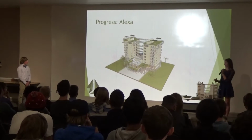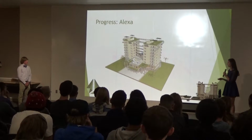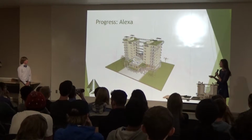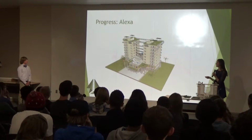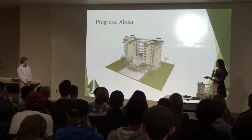And this is my very final project. I added ground, I added trees, more furniture. You can see there's ping pong tables, but I changed these to tables, hot tubs, there's a bar right there, more tables and chairs on the outside.